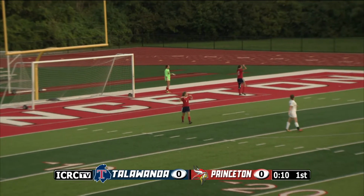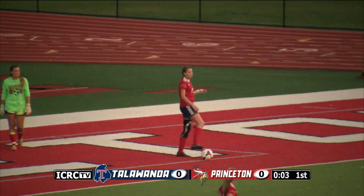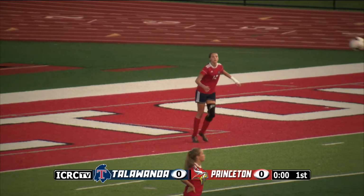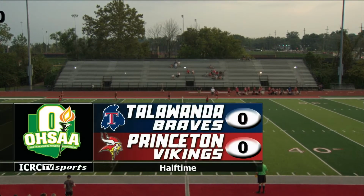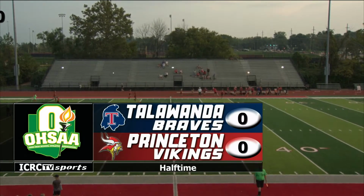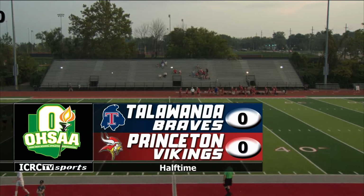Two really different styles we saw in the first half. Talawanda taking whatever shot they could, no matter how wide or deep. And they did have that one deep shot go right off the crossbar. Princeton, however, trying to set up a closer attack inside the 6. However, the defenses have each other's number, and we are 0-0 here at Vikings Stadium, Mancuso Field.